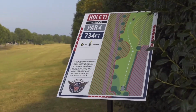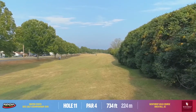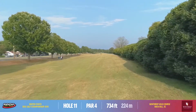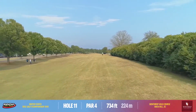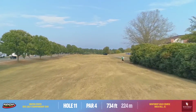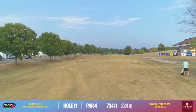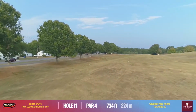On the tee of hole 11, the competitor really needs to have his or her game plan. There's a lot of different ways to tackle and beat hole 11, but you want to know what you're going to do before you do it. You can play short left, middle right, or really get super aggressive off the tee. And either one of those can work, but you've got to commit to whichever plan you want to do.